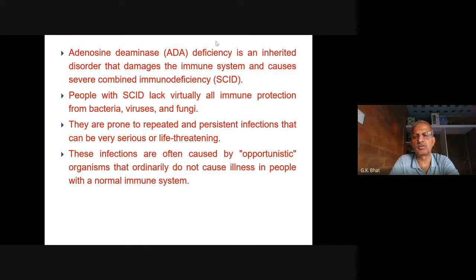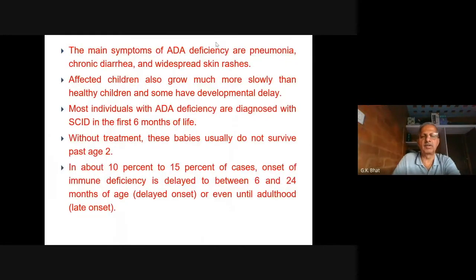These infections are often caused by opportunistic organisms that ordinarily do not cause illness in people with a normal immune system. If we have no problem with adenosine deaminase deficiency, we will not be affected at all. But those who have it will suffer even with a minute infection. The main symptoms of ADA deficiency are pneumonia, chronic diarrhea, and widespread skin rashes. Chronic diarrhea means a kind of dysentery, with a little mucus and a little blood, lifelong. Every day they have that problem.